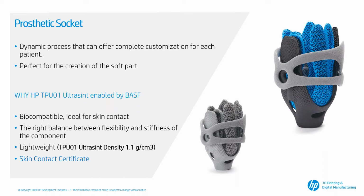So very interesting application there, and very excited to see how TPUs are going to be used for things like prosthetic socket liners and others in the field.